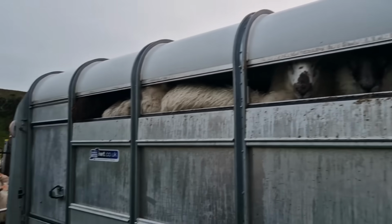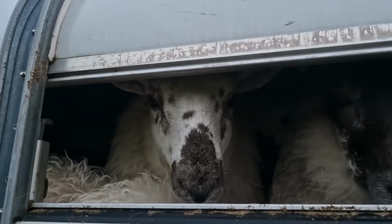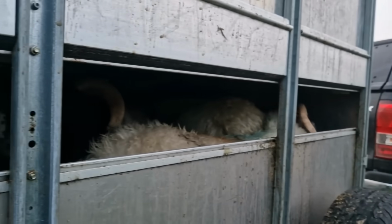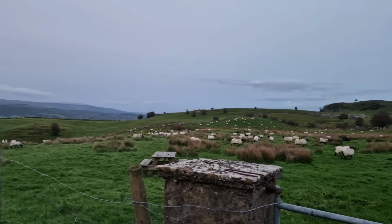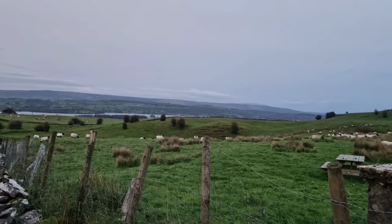All loaded up. Just two different decks now. Got ewe lambs on the top. Then we've got boys on the bottom. Going to two different places. Ewes aren't content looking, but we'll get them out on the hill and they'll forget. We can have more lambs next year.